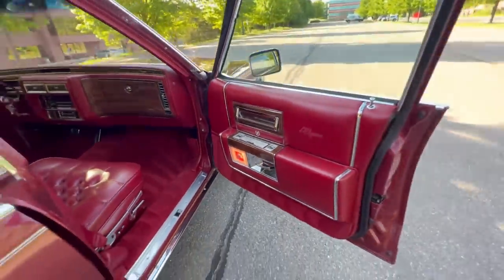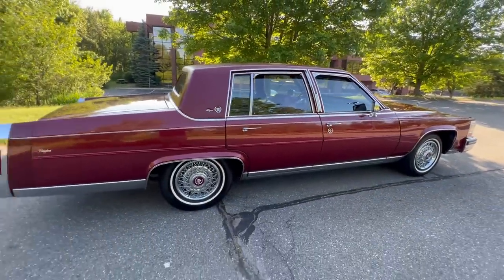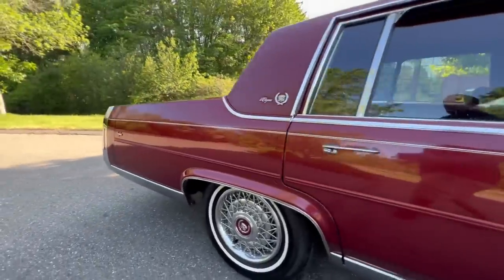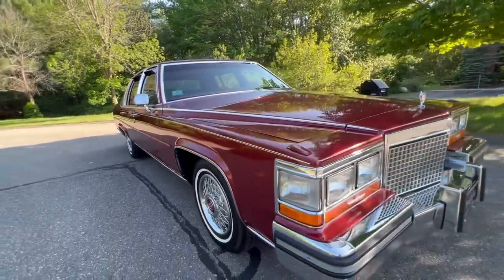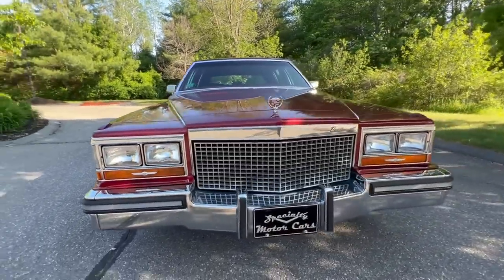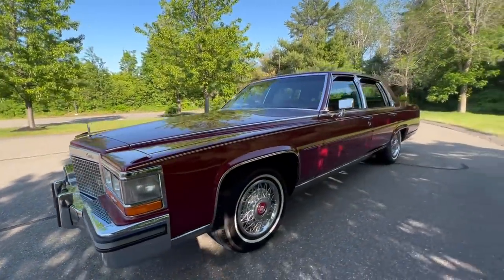All right, let's jump behind the wheel, show you some of the cool stuff there, and then we'll pop the hood, pop the trunk, and take her for a spin. It's almost like a totally different color in the shade here. Gorgeous color either in the sun or in the shade. But look at that beautiful chrome on this car. All right, let's dive on in.